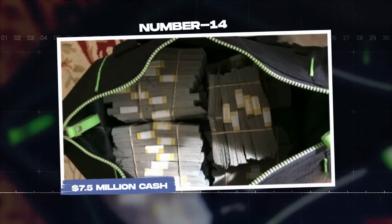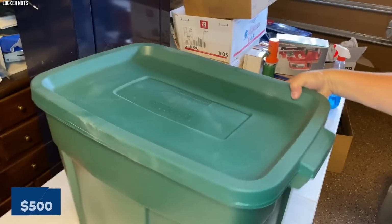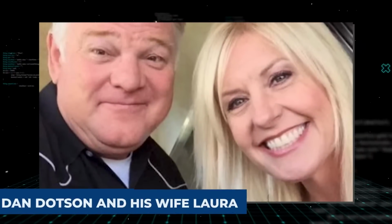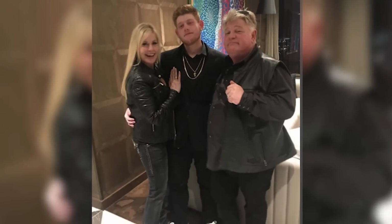Number 14. $7.5 million in cash. The man in the previous entry purchased a fortune for $100, but this bargain hunter went a bit higher. He bought his storage unit for $500, but this was nothing compared to the glory that awaited. Dan Dotson and his wife Laura of the Storage Wars television show told the story of the lucky family.